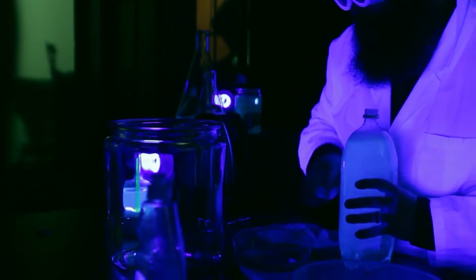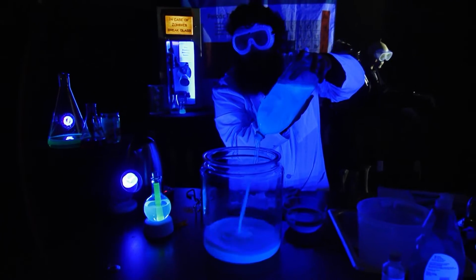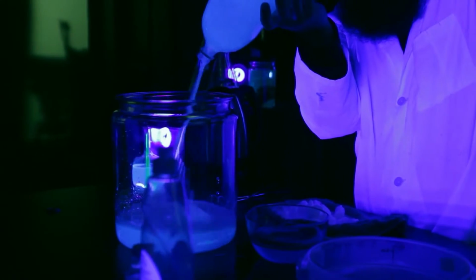So let's pour some into our jar. You can really see that glow, and that's just because those electrons are getting excited and they're giving off energy, and that energy turns blue on the visible spectrum. Put our dry ice in.